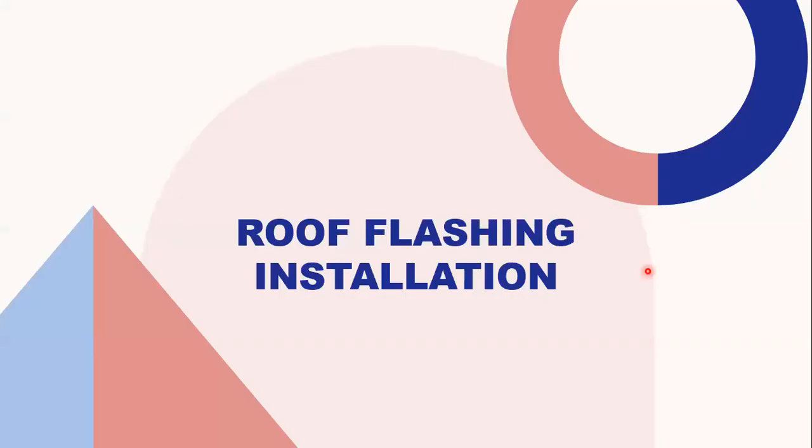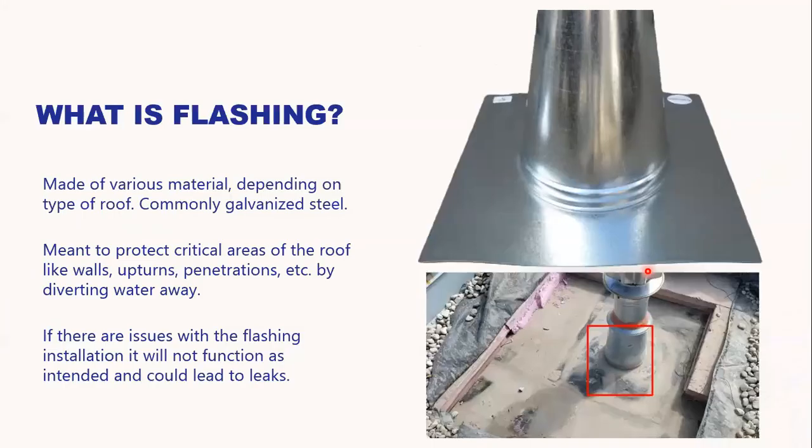So another big one that we see, regardless of the type of roof system or whatever membrane is installed, are issues with the roof flashing installation. Roof flashing is made of various materials. A lot of the time it is going to be galvanized steel, but again, that's going to depend on the particular roof system. The idea for the flashing is that it's meant to protect critical areas of the roof surface and help to divert water away from those areas.